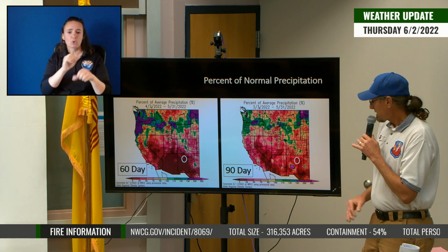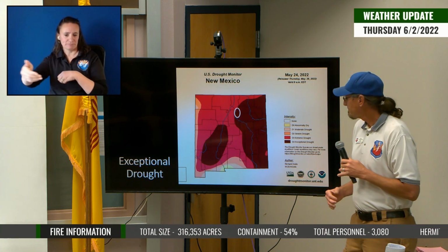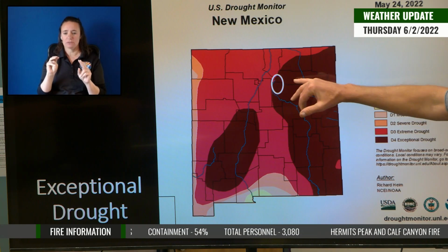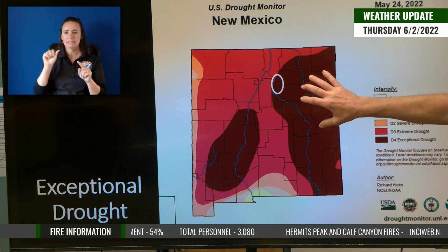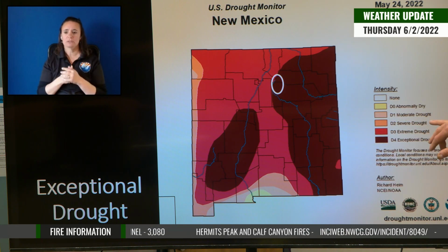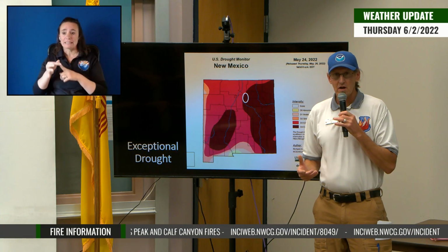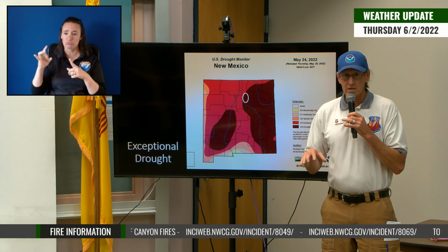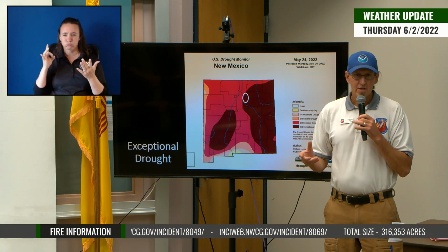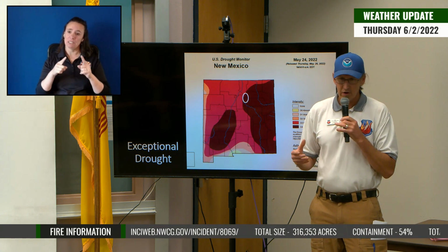So we'll move on to the next slide, which is the drought monitor centered on New Mexico. What you see here is our area of interest again, the Sangre de Cristo Mountains, in this dark, dark red. Now, drought can be moderate, severe, extreme, exceptional. Exceptional is the worst category of drought, and that's where we are in this area where the fire is. So, again, this rain is helpful, but it won't end the drought. It won't end the fire.